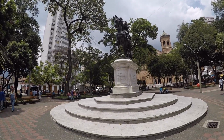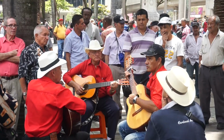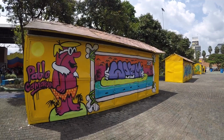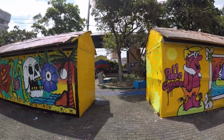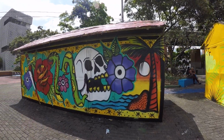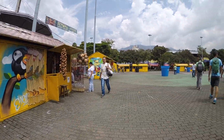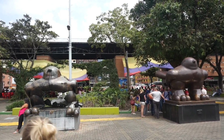On a walk through Parque Bolivar, you'll hear locals jamming out. Finally, get a glimpse into the city's street art scene on a walk through Parque San Antonio. You'll learn a bit about the dark history of this park through two sculptures of birds by Botero.